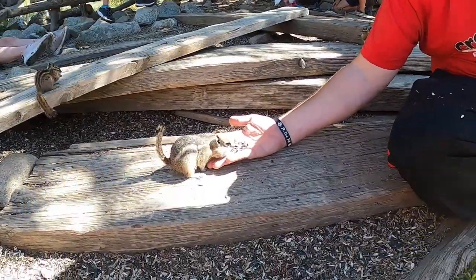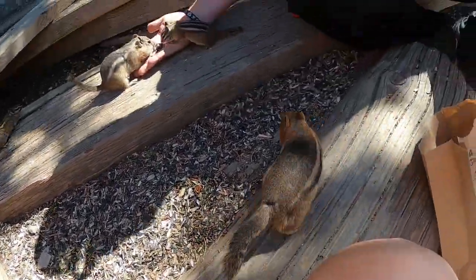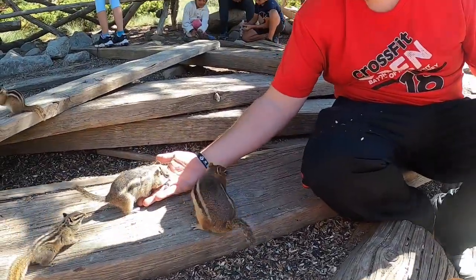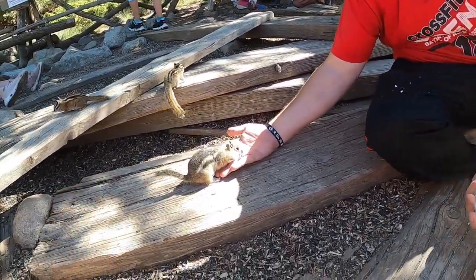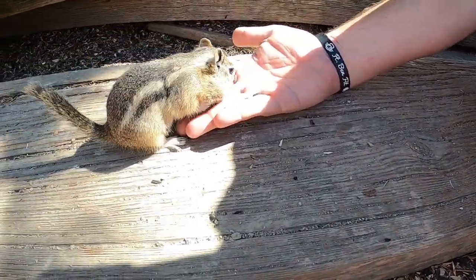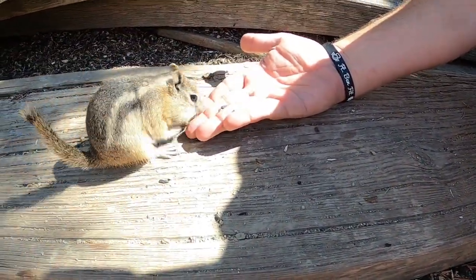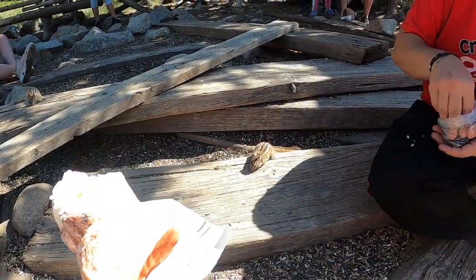Here we are feeding the chippies. The chipmunks. They'll just come right up to you. Yeah. Look at this one, guys. Here, do you want to eat this? Oh, you didn't eat it? I gave him $1 donation. Okay. You're trying to break in my bag. That one just shoving them in his mouth. Mama's trying to break in my bag. Look, there's one under your foot.